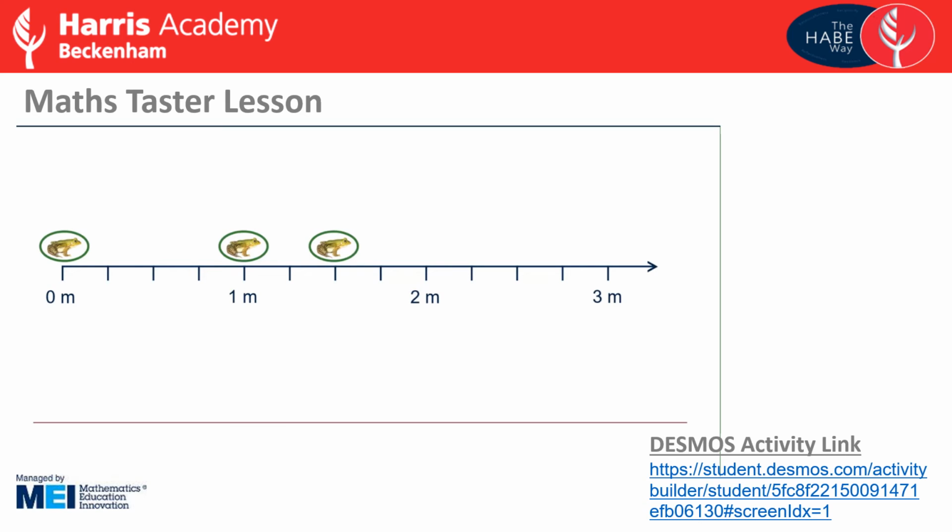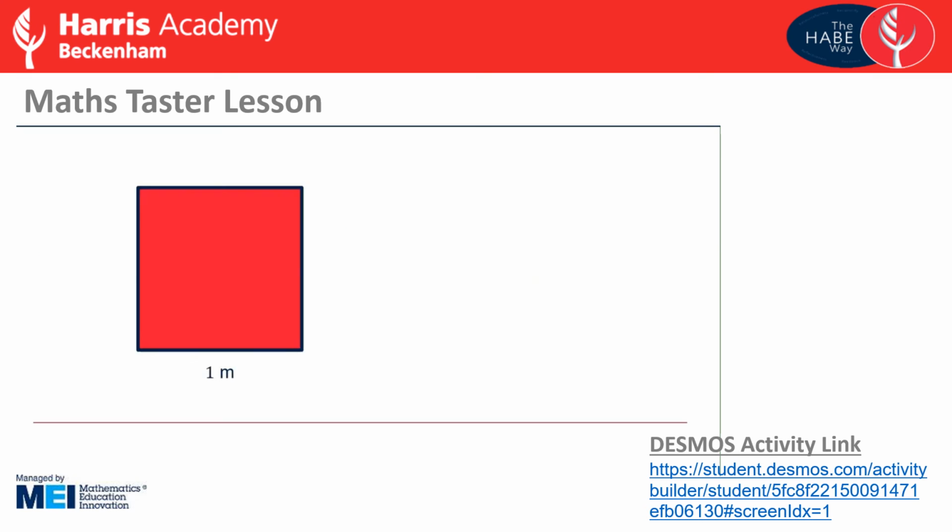You will probably be able to see that the frog is going to get closer and closer and closer to 2 metres. But does it ever actually get there? The gap between the frog and the 2 metre mark will continue to reduce over time with each jump. If that gap becomes infinitely small, can we say that it doesn't exist at all? You will have the chance to explore this problem further in the accompanying Desmos activity. For now, I will leave you with another surprising result.